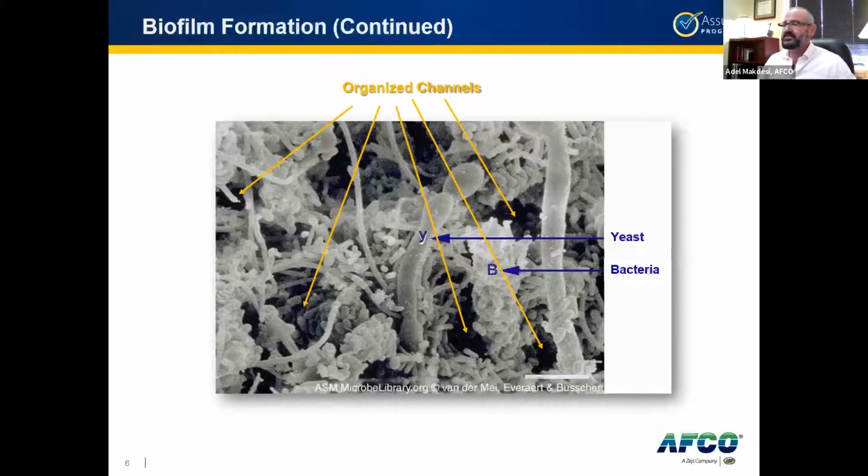If you look at this biofilm under the microscope, you will see all types of bacteria in there. Some of them are small, some of them are a little bigger. Sometimes the same biofilm will contain yeast, and you can tell the yeast from the bacteria by the size. The yeast is 7 times bigger than the bacteria, as you can see. So that big cell is a yeast in there. But again, this biofilm has organized tunnels or channels that are important for its survival.